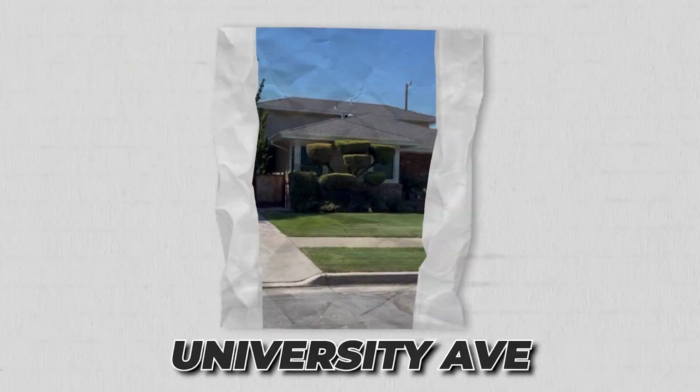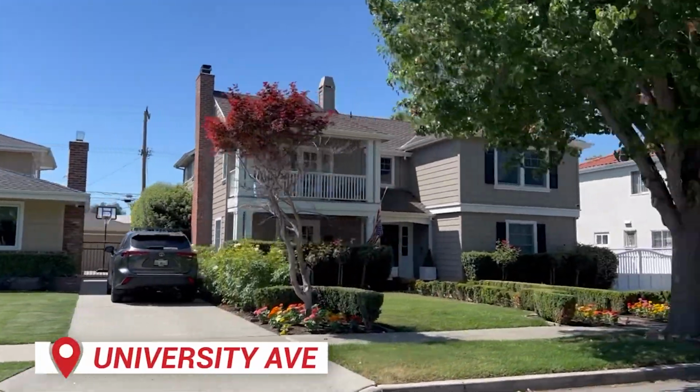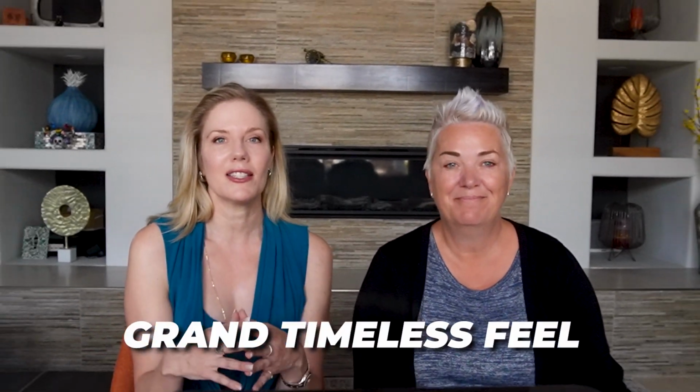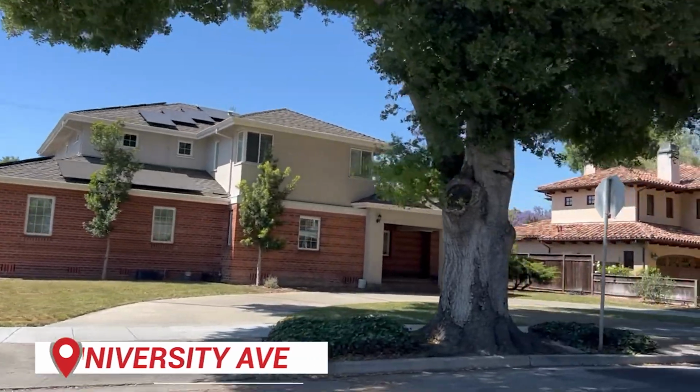That's right. So University is one of my absolute favorites. It is a wide tree-lined street with historic homes that showcase a range of architectural styles, from Victorian to Tudor. The large lots and mature trees give it this grand, timeless feel. Honestly, it is probably our favorite street in the Bay Area.